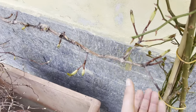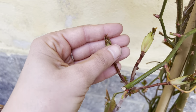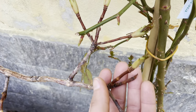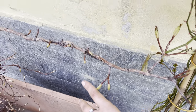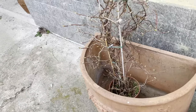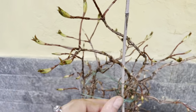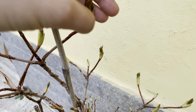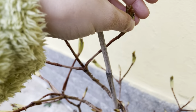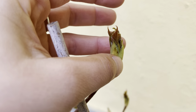Also, the climbing hydrangea starts. Look at those leaves. Look at this. She's so beautiful. I've never had one. To be honest, I actually never seen one in person. And I'm really excited to see this one grow in my garden. I have to plant her as soon as possible. We have tiny little bugs. Look at this one. Never seen a bug like that.